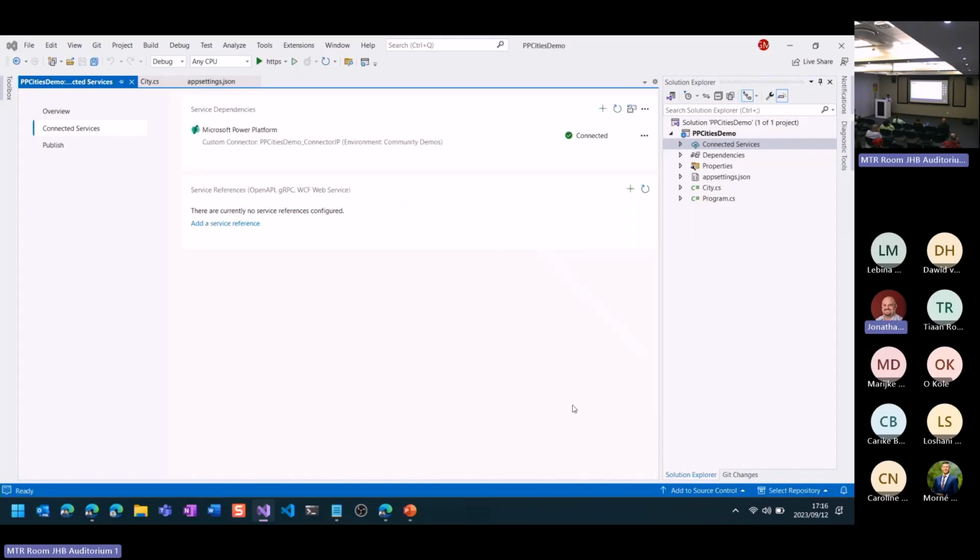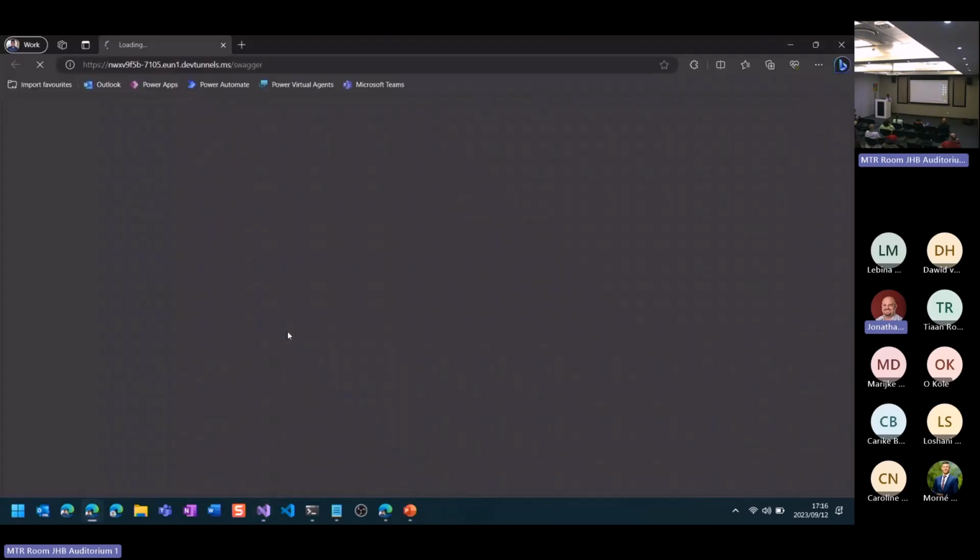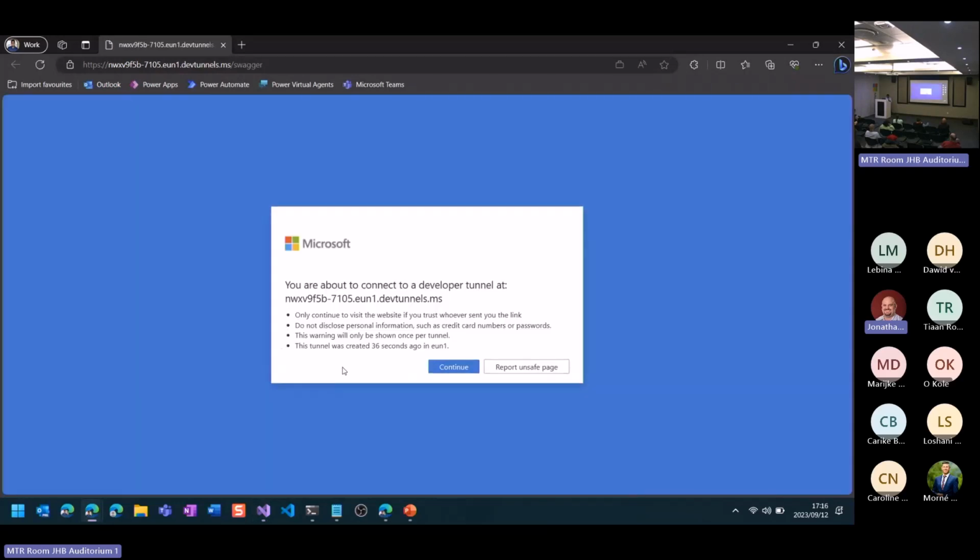So I'm just going to go ahead and close this since that is done. Let's go ahead and run the API just so you'll see what it actually does. So it'll come to this. So this is opening the dev tunnel. So we'll go ahead and continue.